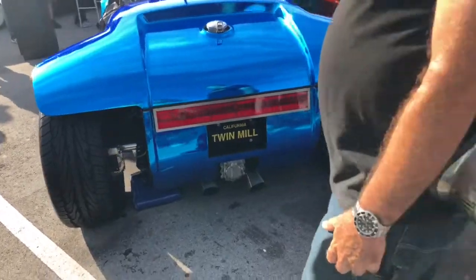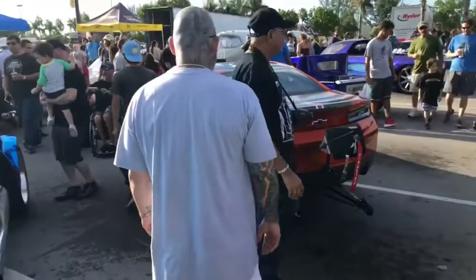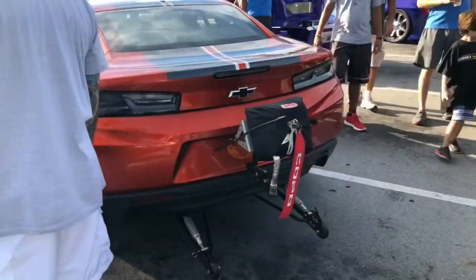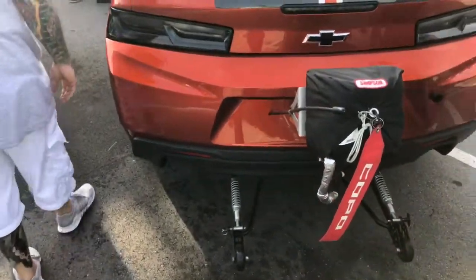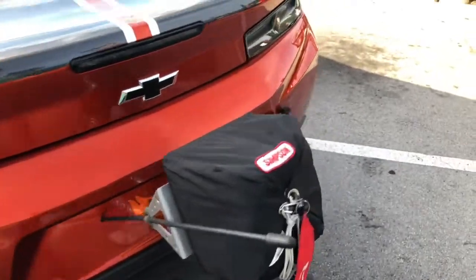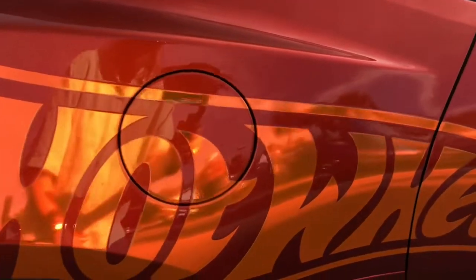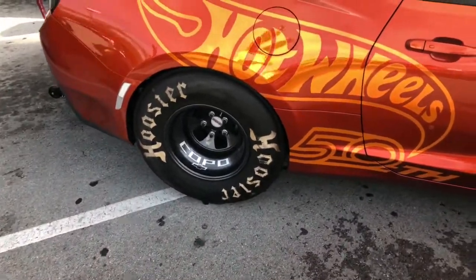That's pretty wicked. And we have a Hot Wheels Edition Camaro. Now, this is a COPO Camaro, so it's a limited production. I believe they only make 69 a year, and this is a special Hot Wheels Edition. You know, it's got your wheelie bars, your chute for drag racing to slow you down. Beautiful metallic color with this vinyl graphic right here, Hot Wheels logo, your slicks in the back.